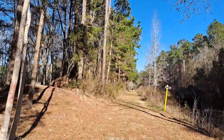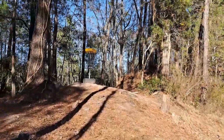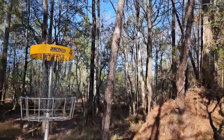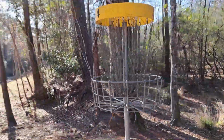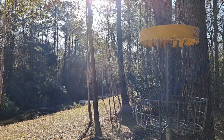See the sign here pointing towards the basket on the left. The basket here is up on top of a mound, unlike between the mounds on the previous hole. The mound makes putting more interesting. There's the fourth basket.